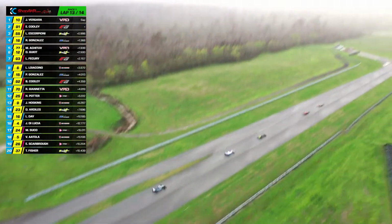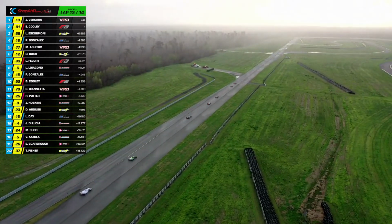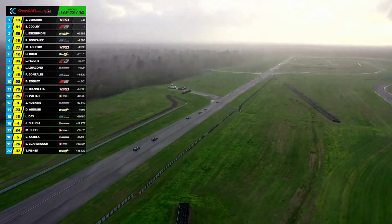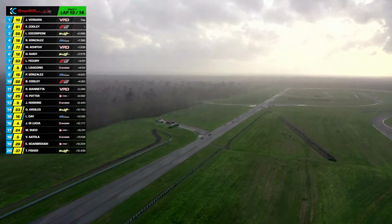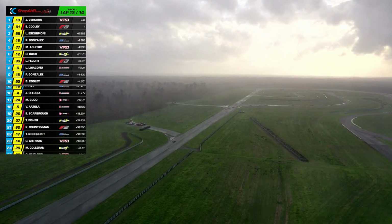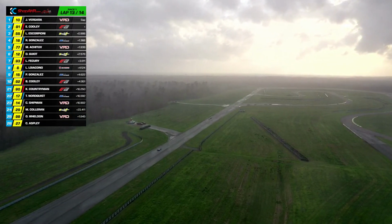Yal Vigara leads. Evan Cooley's led the first 12 laps. He'll not lead lap number 12 down to turn number 1. A little fade to the inside. Looking for Rodrigo Gonzalez on the D-Force Racing number 18. Didn't go. Leo Scorpioni still holds third.